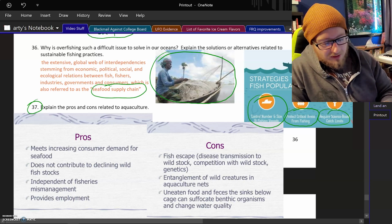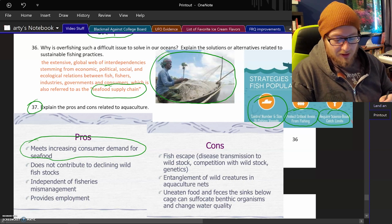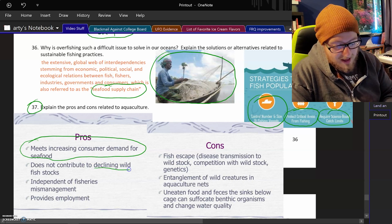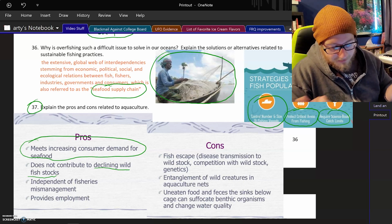So of course, you get to meet consumer demand a lot easier. You don't have to go out and fish. You already know where all the fish are, right? This prevents a lot of overfishing because you're not contributing to the decline of fish in the ocean. This is your own fish that you grew, raised, and farmed.